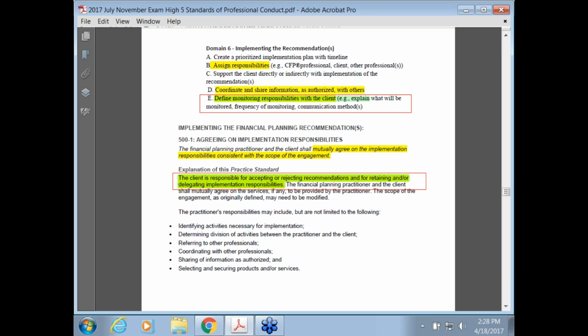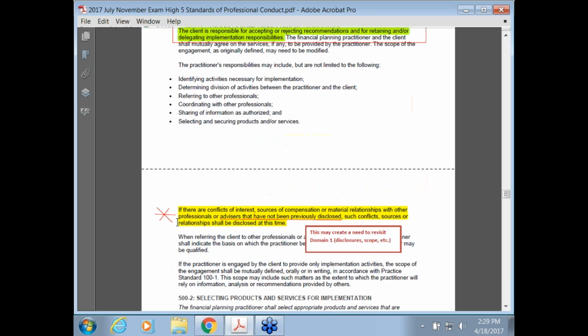We're not going from "hi, how are you" to implementation. Always be thinking deliberately about what step we are in and what I remember reading that was part of this step. So under Domain 6, assigning responsibilities is a big deal in some of these questions. Who's going to do what? And there has been at least one question where this was under dispute: whose fault was this? And it tied back to whether there were assigned responsibilities.